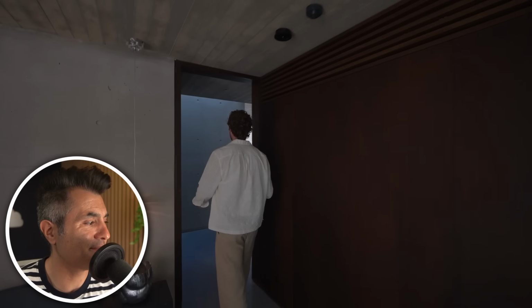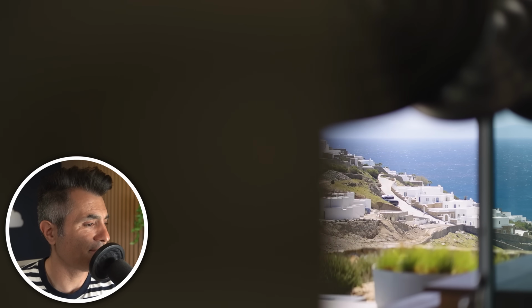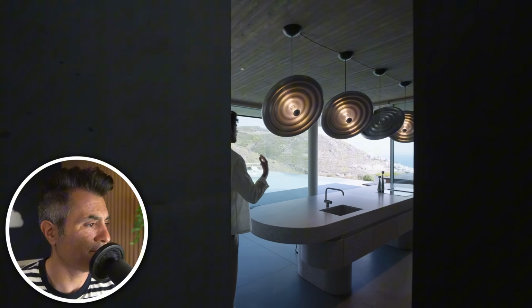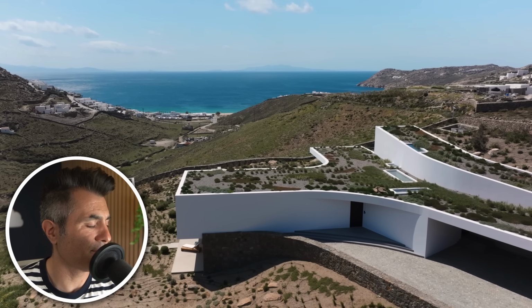You need something. You can go minimalist, but you've got to have at least 10, 15, 20% of some element that is kind of hope, right? It's the light in the room. Now entering the main living areas once again, I love this sight line as we push out. Just these fixtures, and then of course the Aegean Sea, and then all the rough, harsh landscape that we see around us on these mountains.